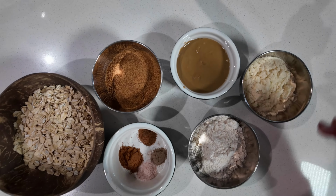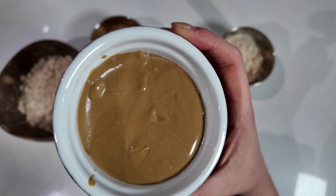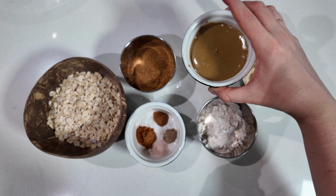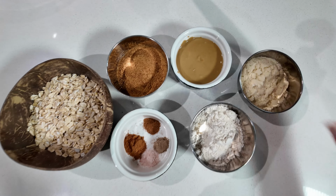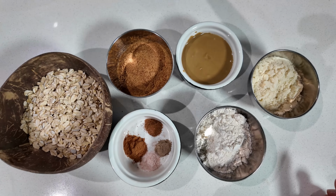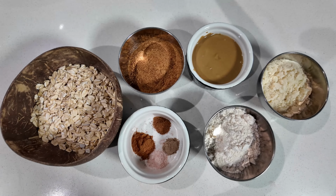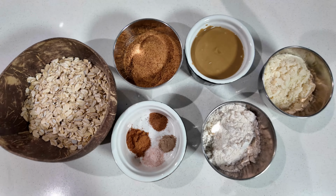Now you could also sub out the sunflower butter for any other nut butter, or you could just sub it for just plain old plant-based butter, but I just kind of wanted a more whole food ingredient, and I just wanted it to be a little bit healthier than butter. But sometimes you just don't want healthy, you just want delicious, so you do you.